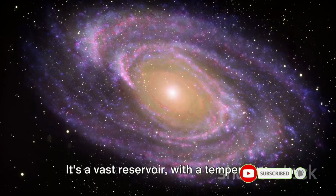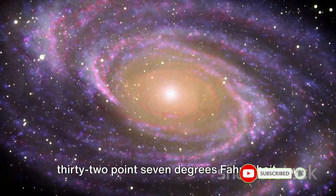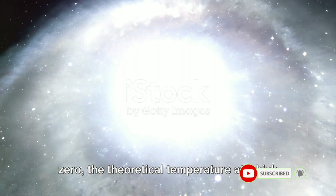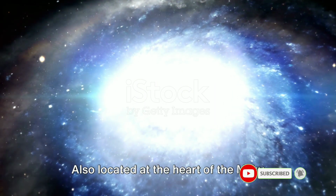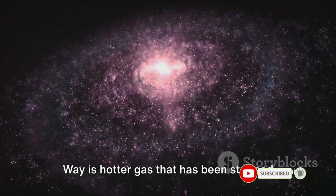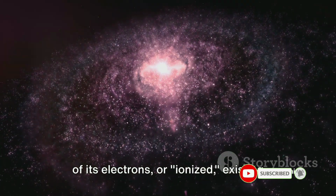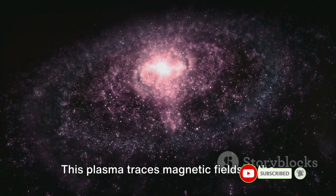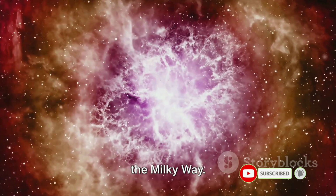It's a vast reservoir with a temperature of around -432.7 degrees Fahrenheit. That's just a few degrees above absolute zero, the theoretical temperature at which all atomic movement would cease. Also located at the heart of the Milky Way is hotter gas that has been stripped of its electrons, or ionized, existing in a state of matter called plasma. This plasma traces magnetic fields in the hot ionized component of the center of the Milky Way.